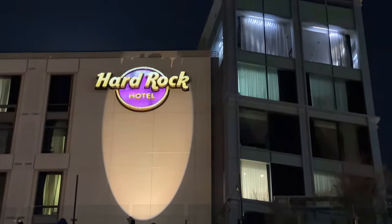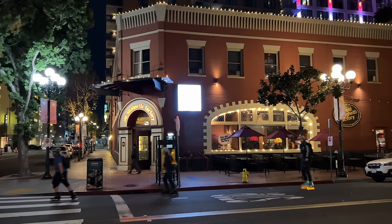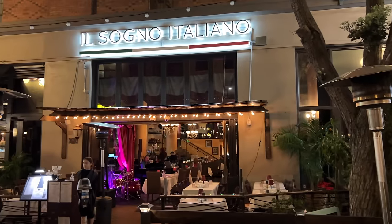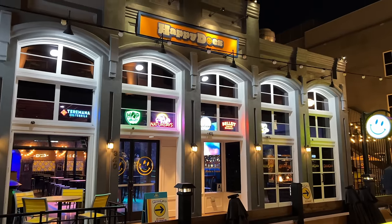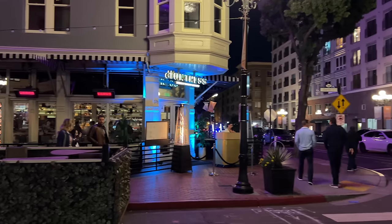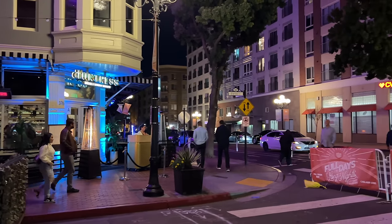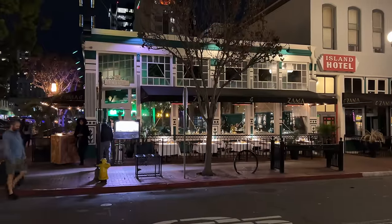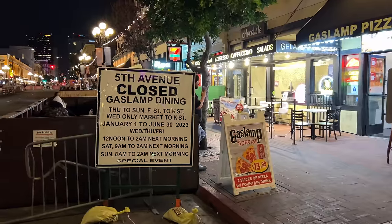And here we are at the historic heart of downtown. It's called the Gaslamp Quarter. We're going to walk around. The Gaslamp would probably have to be one of two main areas for partying, the other one being Pacific Beach. But this is where a lot of people go if they want to let their hair down. They have a lot of restaurants down here, so the time to come to the Gaslamp is the evening. They do have some of the big chain hotels down here also, including the Hard Rock.